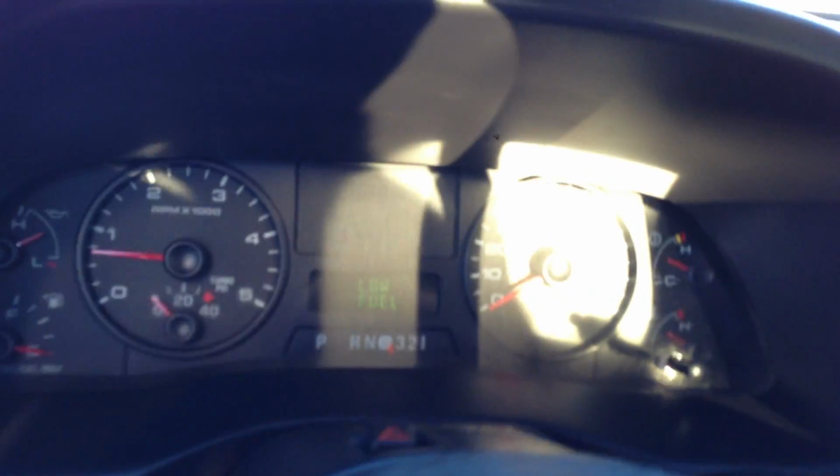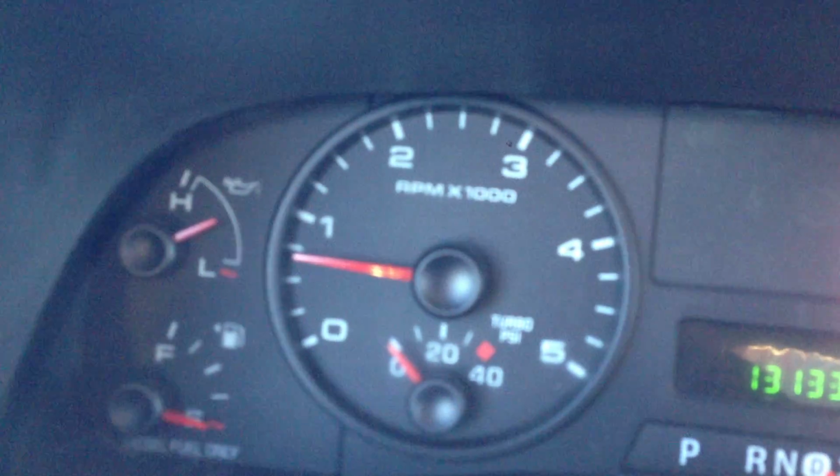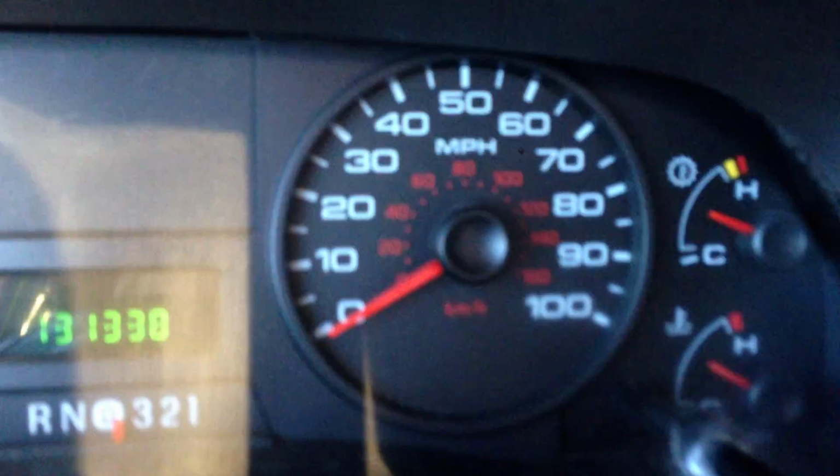Left front door. Oh, there we go. All right, now let's go in here and see what the deal is with the cluster. We've got 131,338 miles. This thing's already been down I-10 a couple times at speed. It runs great. There are the gauges. Make sure the tow haul works. That's on, and there's on and off.